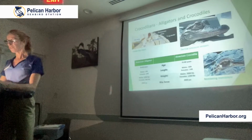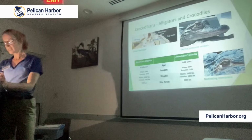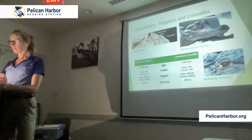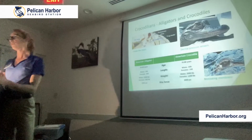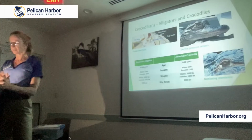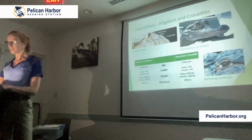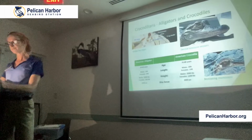Alligators and crocodiles are often confused with each other. One of the biggest differences, other than the size of their snout, is how they float. Alligators can effortlessly stay afloat. Crocodiles have a harder time because they are heavier and they have a narrower body, making them less buoyant. Alligators, however, are built for the water. They are streamlined, their tails are muscular and powerful, and it helps them swim efficiently.